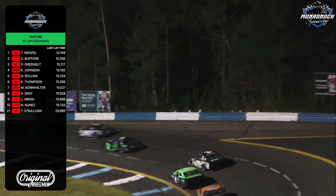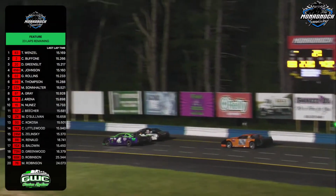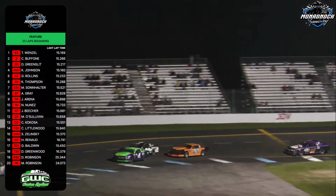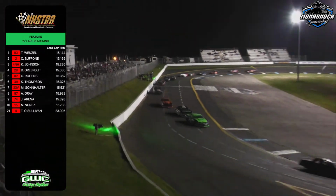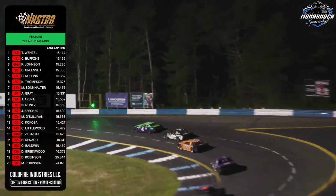Zielinski looking to challenge now, third spot. Johnson goes underneath Greenslit. He's going to tag that in and take the third spot. Jeff Rollins right there in Greenslit's back bumper. He is racy here at the High Banks, looking to make things happen.